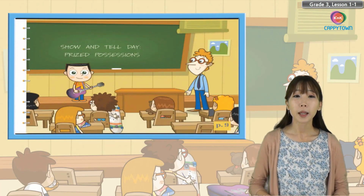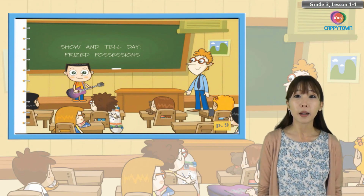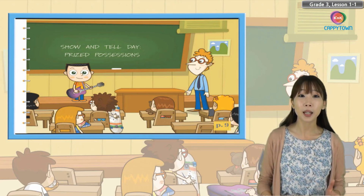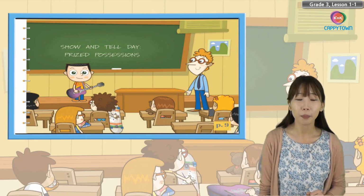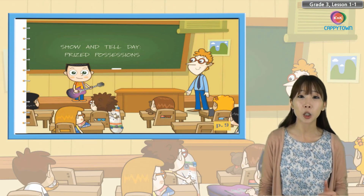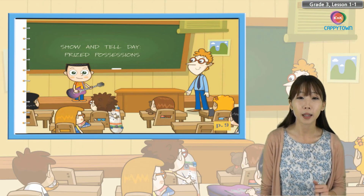Ready? My guitar is my most prized possession, says Jimmy. I just got it, so I'm not very good yet. But someday, Jimmy will jam. Jimmy plays a few chords on a shiny guitar and takes a bow. Thanks for that bit of show, tell, and play, Jimmy, says Mr. Backlin. I do believe that you will someday jam. Next.